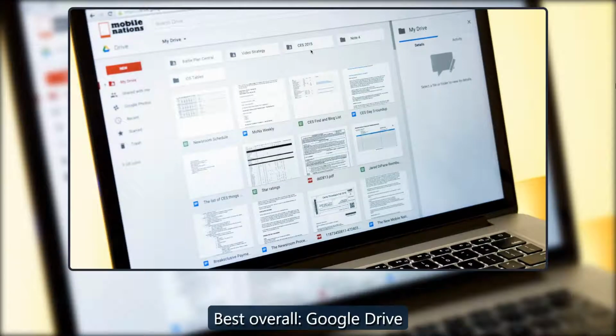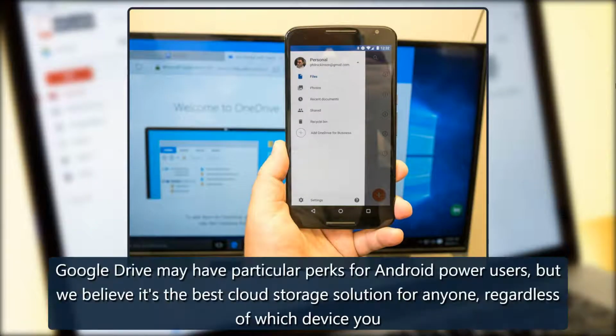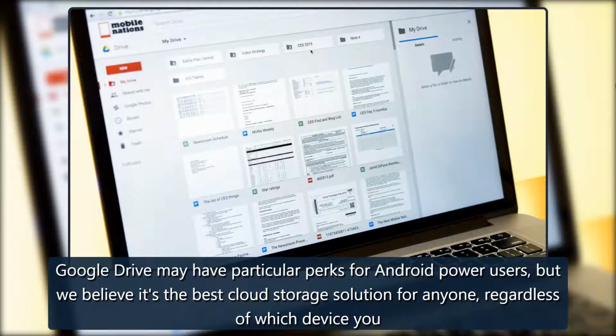Best overall: Google Drive. Source: Nicole Johnston, Android Central. Google Drive may have particular perks for Android power users, but we believe it's the best cloud storage solution for anyone, regardless of which device you use.